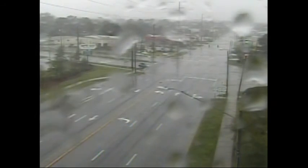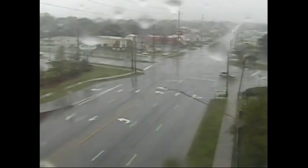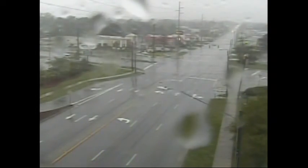Take a look at this picture right behind me. This is at Shipyard Boulevard and Carolina Beach Road as rainy and windy conditions continue. We're looking off toward downtown from this vantage point. And again, this is just one location where we're seeing the heavy winds. Downtown is also seeing the winds there. This is our First Alert battleship camera looking over toward the Hilton along the foot of Water Street.